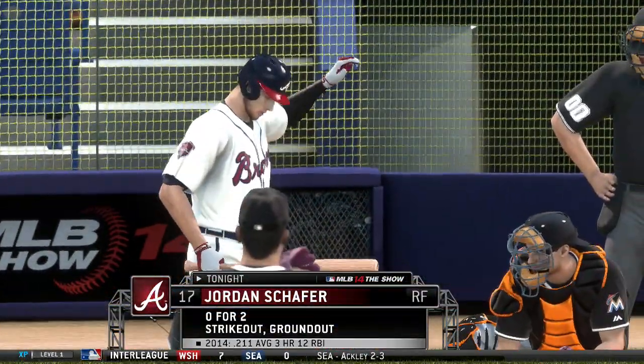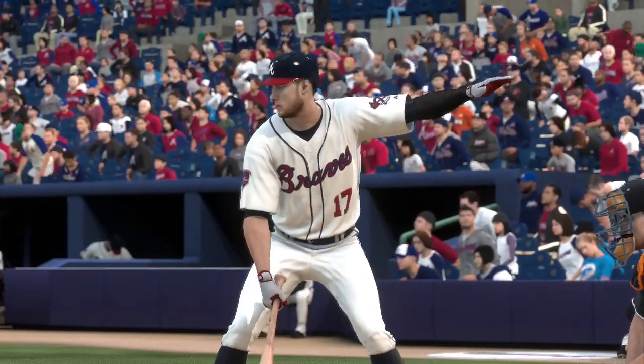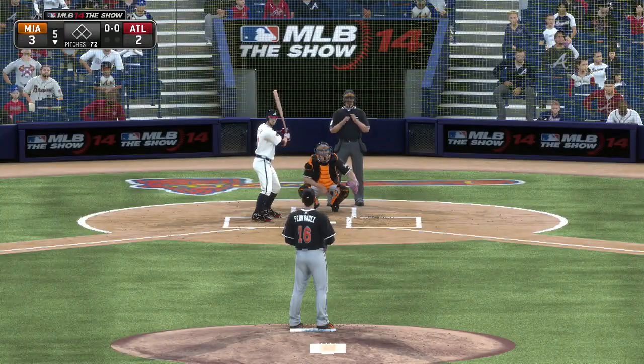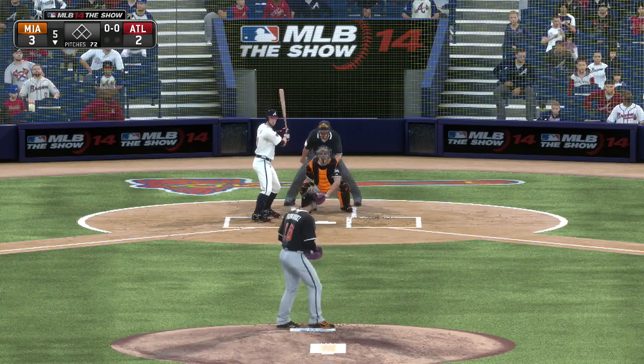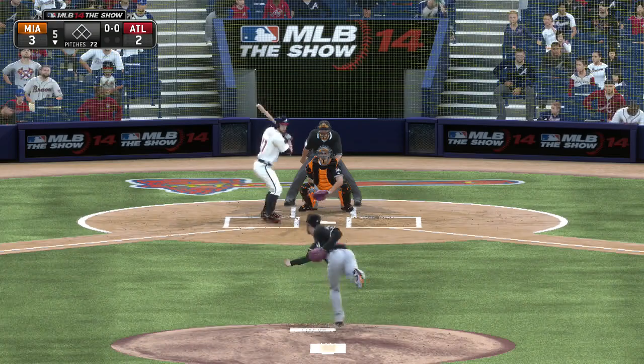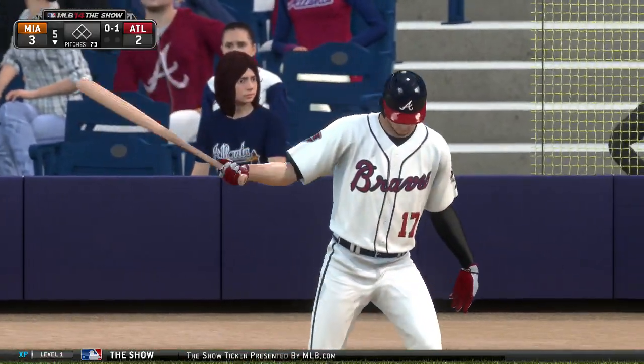Jordan Schaefer will try it again. He's grounded out and struck out in 2 trips. Jordan Schaefer. Tries to catch him napping, but he missed the bunt attempt. Strike 1.